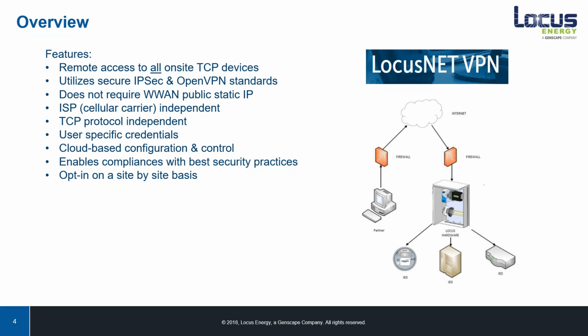So basically, the LocusNet VPN allows us to access all on-site TCP devices. You can imagine that's pretty powerful for us. We use it, and our customers will use it. It uses standard security protocols with regards to TCP/IP connectivity, specifically IPsec and OpenVPN. We don't require a wide area network public static IP address, which has a lot of pros. We don't care what carrier we're using. We don't need to look up things on AT&T or similar. All this would be centralized.